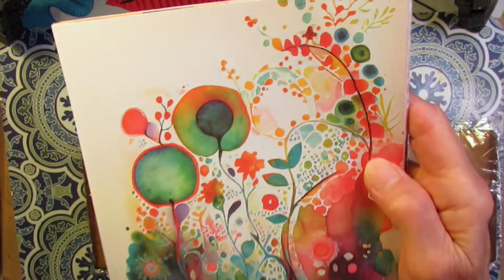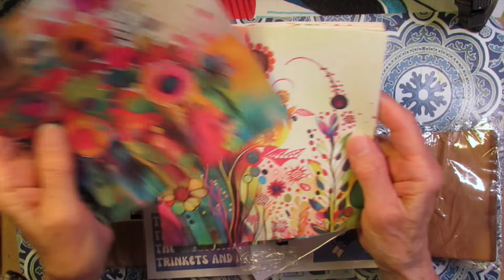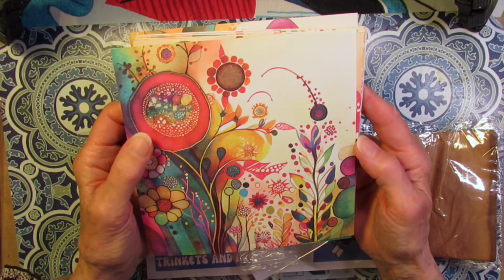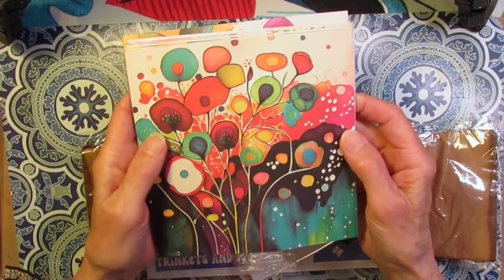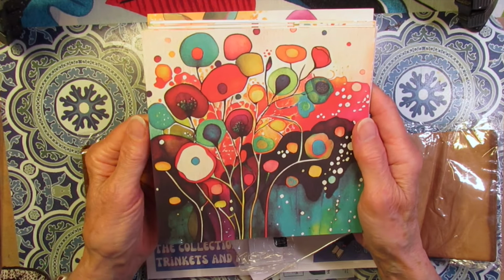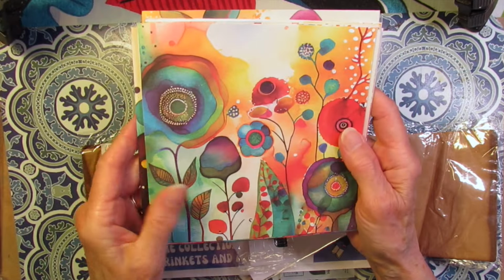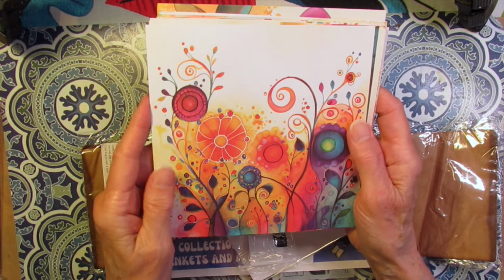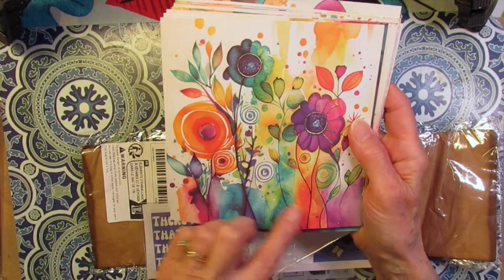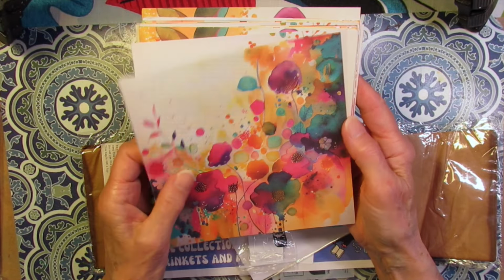But I just loved the watercolor style of these. And I was like, ooh, I might use these as inspiration to do some fun watercolors. Oh, I just love them. They're very botanical, but yet wild and free and colorful. And I like that there's a white in the background, yet almost like a rainbow across the bottom. Oh, look at this one. Oh, yes, I'm loving that.